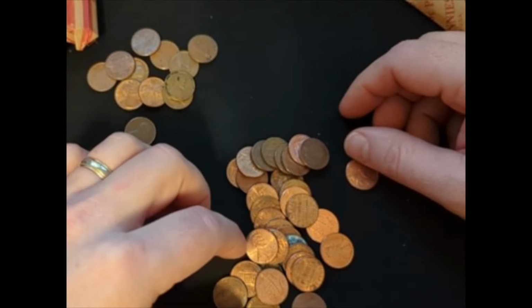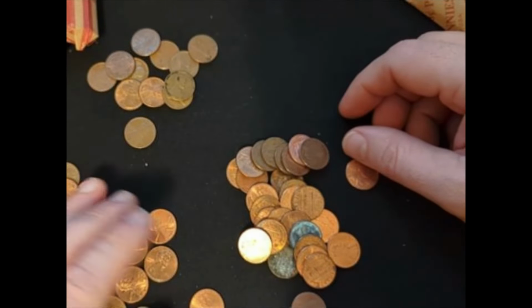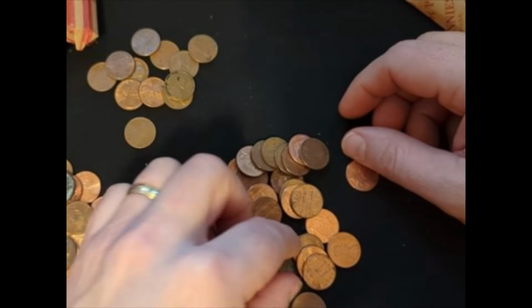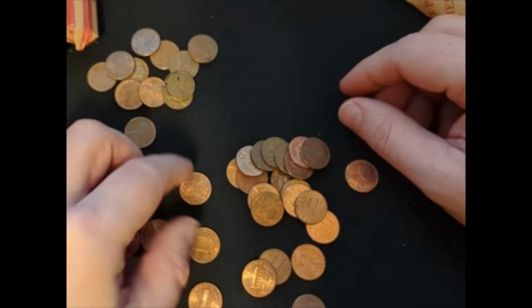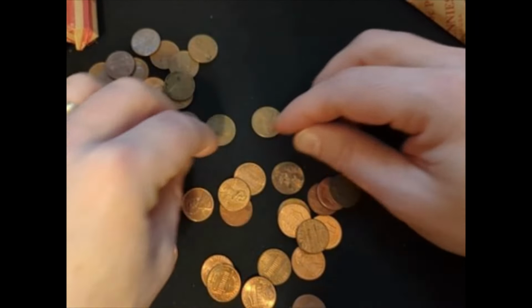Go through this again, just quick to separate. A lot of shiny. Ooh, let's talk about your corrosion. That's a shield one. Kind of looks like these are going to be mostly modern. Some copper.